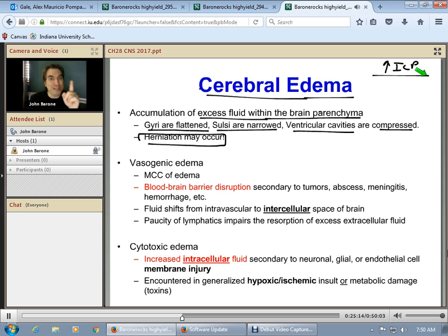And I always like to work with differentials because the bigger your differential, the bigger the doctor. Right, gentlemen? Carry a very big differential, and all the people will be impressed by you. So what's the differential of increased intracranial pressure? Well, generalized edema. Generalized edema makes the brain swell. Number two, too much fluid in the ventricles. That's called hydrocephalus. We'll see that coming up on the next slide.